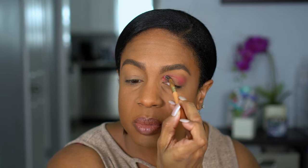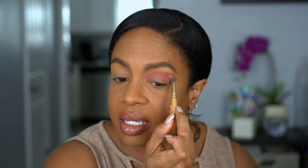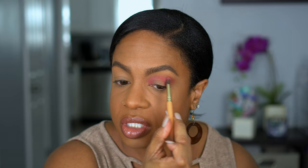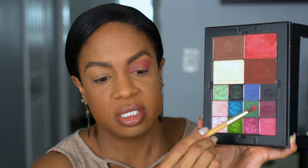Let's try a little bit of a halo eye with this one, since this color is really showing up well. Keep building around the edge to blend into that crease shade and kind of smoke it out a little bit, but really pack it here more on the inside. Then to go a little bit darker, I'm going to use the same brush and go in with this purple shade.